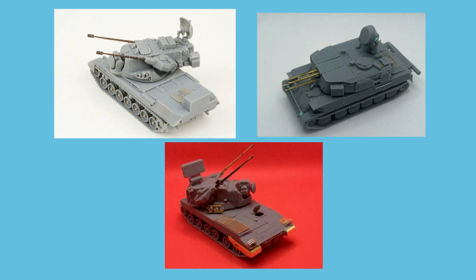And their new range of 1/72nd scale self-propelled anti-aircraft guns, including the superb Gepard, the Chinese PGZ-09 and the Russian ZSU-23-4. I can only assume their name has some relevance to the Chinese that has got lost in translation.